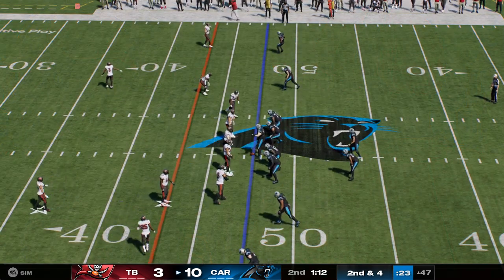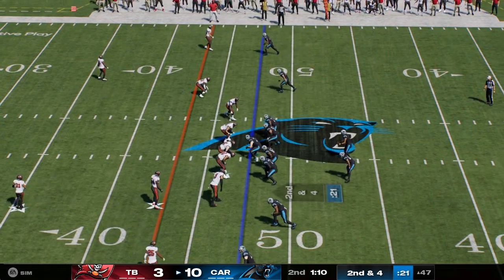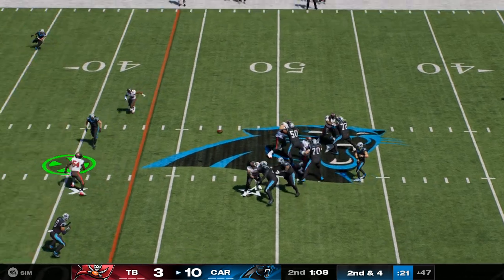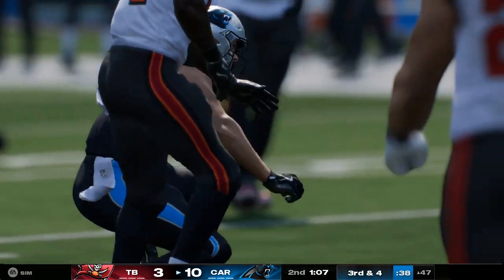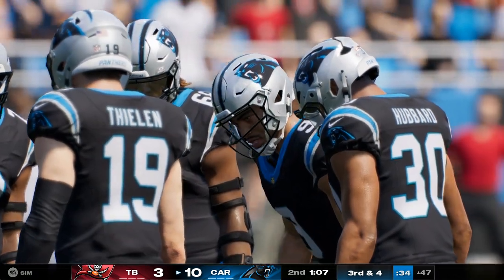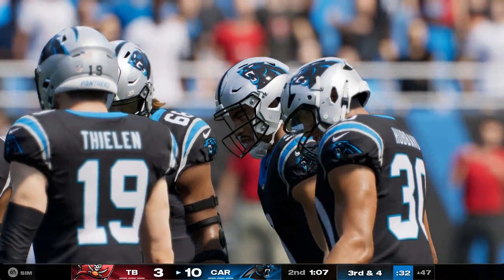He'll come up now for 2nd down and 4. Back to throw, Young. And that's going to be incomplete. Coverage was good that time. The contact jarring the ball loose and forcing 3rd down.